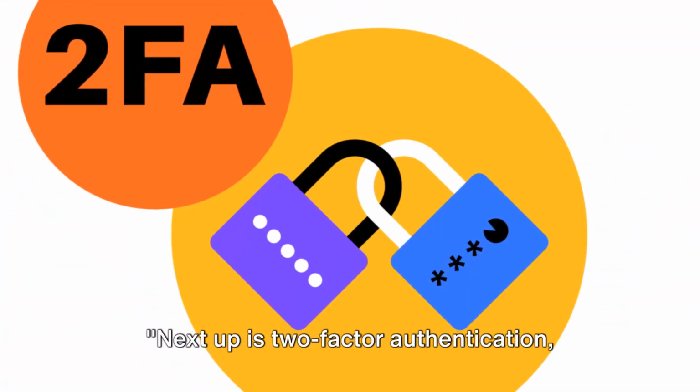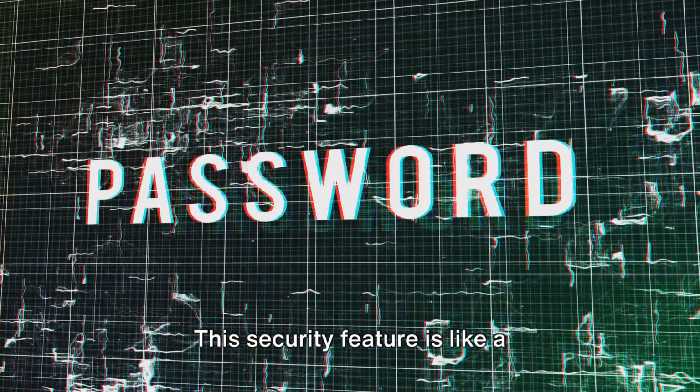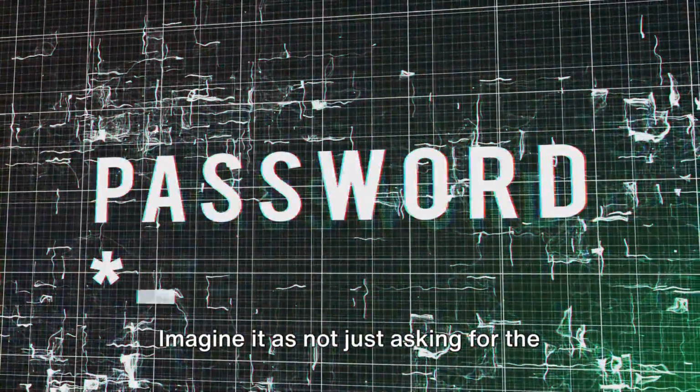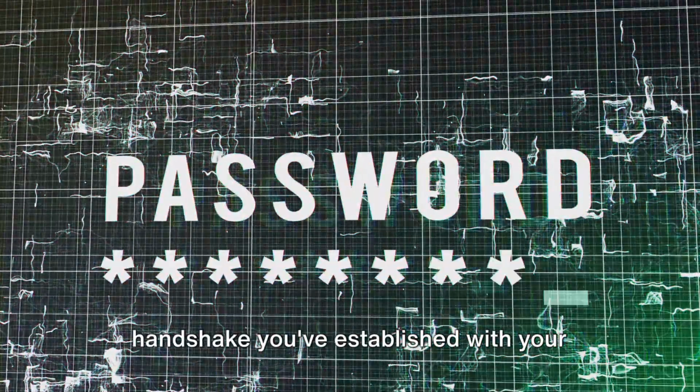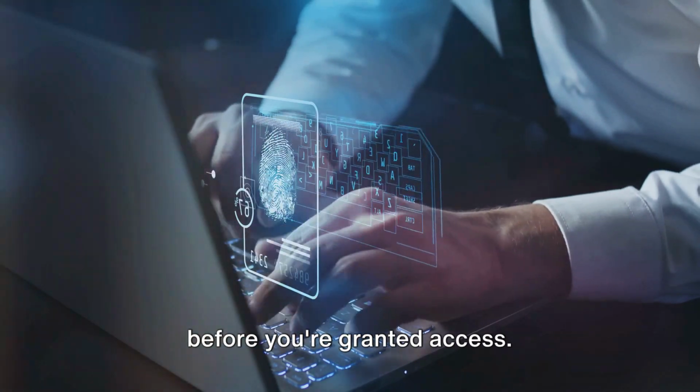Next up is two-factor authentication, often abbreviated as 2FA. This security feature is like a double check on your identity. Imagine it as not just asking for the keys to your house, but also the secret handshake you've established with your best friend. 2 types of identification are required before you're granted access.